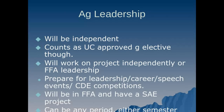The other elective that is offered next year is called Ag Leadership. It's kind of independent. You're scheduled within another class of mine, so you're doing a lot of the work independently. It counts as a UC approved G elective. You work on a project or FFA leadership, or you could prepare for leadership career speech events. You do public speaking, leadership, job placement, that kind of stuff.